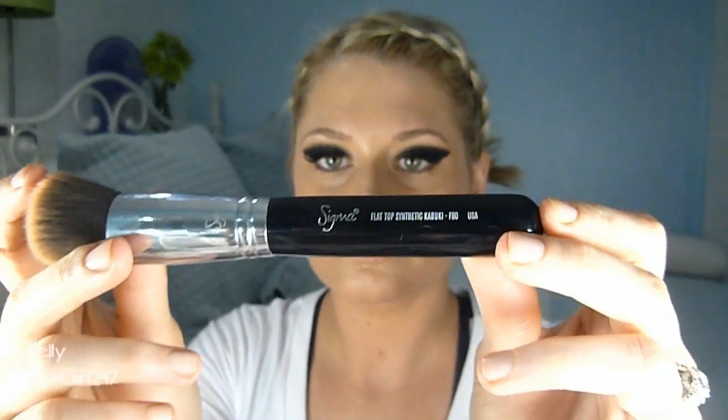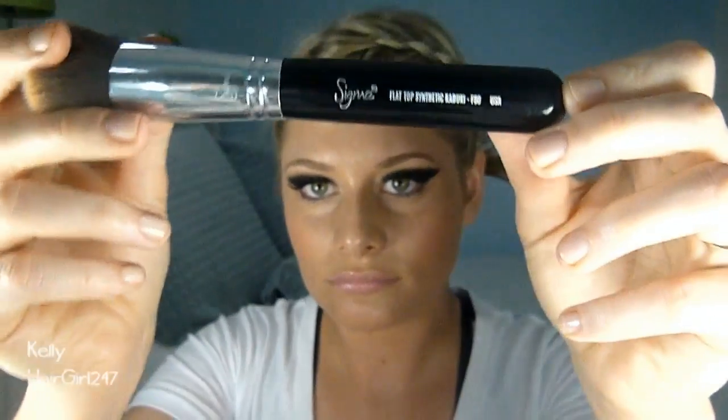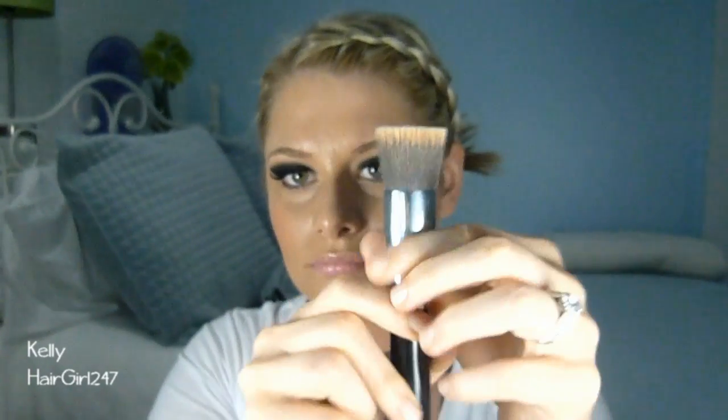This is probably my most favorite brush that I've ever used for anything. I think it's really good to buff on your makeup, and it's awesome. It works really well, especially with thicker formulas like this. I was using this at the beginning, this is a Sigma flat top synthetic Kabuki F80. And I was using this one, which is a round Kabuki F82, but I found that it looked more cakey. I guess if you like thicker foundations, this would probably be better for you, but I felt like I could just feel the foundation on my skin, and I didn't really like it, so I switched over to this one, and I like it much better.